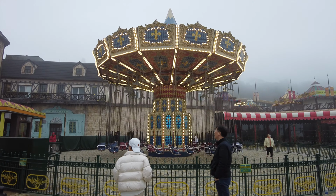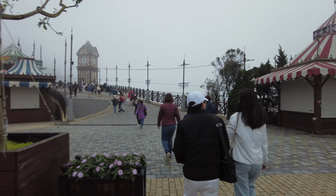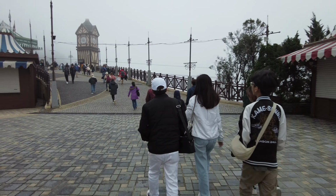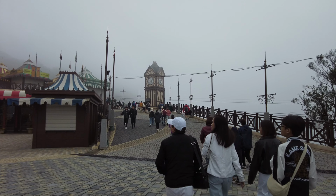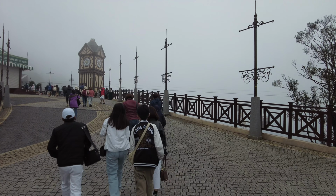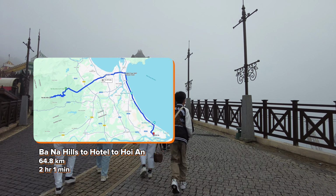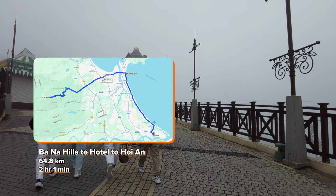So after an incredible day exploring the Bana Hills, as the sun sets, we're making our way back to the cable car for the descent. The experience has been unforgettable with so many beautiful sights and fun activities. We're heading back to our hotel because we are just going to do a quick change and then we're off to our next adventure in Hoi An.